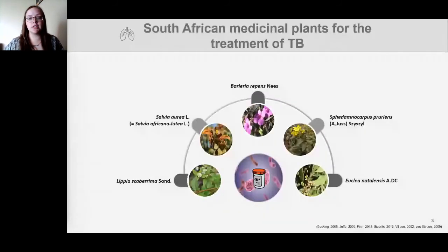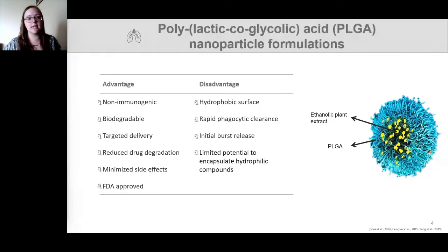Medicinal plants have been utilized traditionally for centuries. Five medicinal plants native to South Africa were selected due to their cultural significance and traditional use for respiratory illnesses such as TB. These plants have been included in several ethnopharmacological studies aimed at validating their indigenous claims for bioactivity, which is why they were chosen to be included in the polyherbal. Due to the previously reported activity of these plants against MTB, PLGA nanoparticle formulations of these plants were investigated as a potential anti-TB drug delivery system.